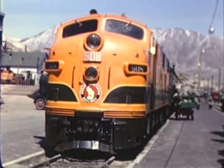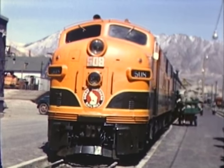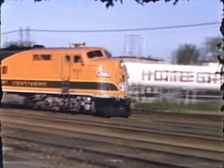Locomotive 508 arrives from Butte, Montana, making its stop at the Helena Depot. Racing through Fargo, North Dakota, the Red River arrives in town for its stop. The E7 passenger locomotives also powered the Gopher, the Badger, the Winnipeg, and the Cascadian, as well as other famous Great Northern trains.